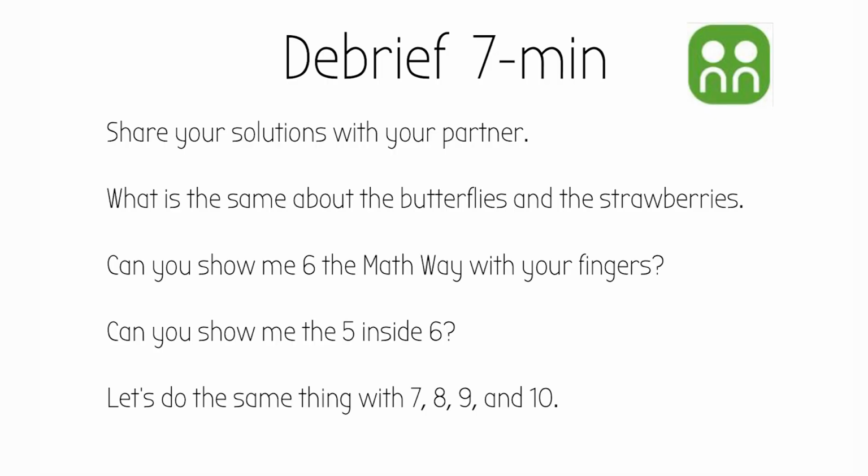So this is the debrief. And these I took straight from the debrief in the manual. So you could say, take a look at the first problem. Share your solution with your partner. Tell them what you came up with. Did you guys come up with the same thing? So again, they're talking about their solutions.